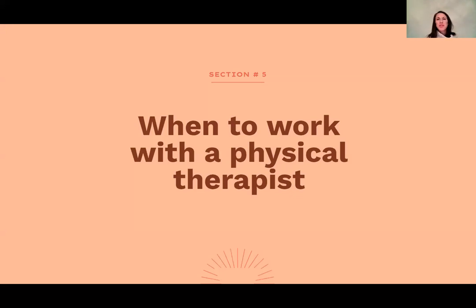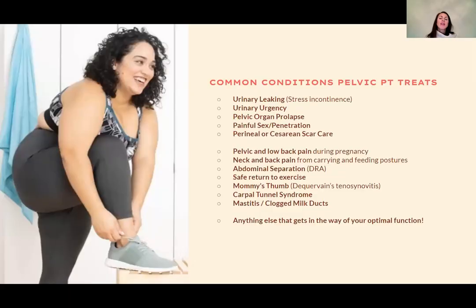So, when to work with a physical therapist. I kind of touched on it a bit throughout the presentation, but the signs and symptoms of pelvic floor muscle dysfunction are vast, and they include things like leakage, so leakage of urine or leakage of stool, or even just smearing it on the underwear. Just any amount isn't considered normal after that 6-week point, even if you had kids.